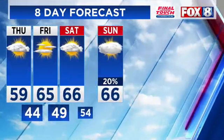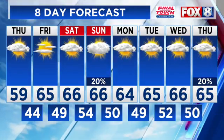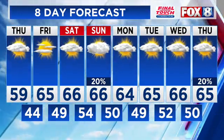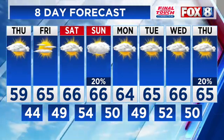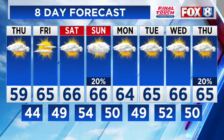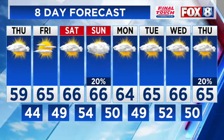Take a look at this 8-day forecast. I think you will approve of this. I have a partly cloudy sky on Saturday and mostly cloudy sky on Sunday. And then by the time we head into next week, mid 60s, partly cloudy skies, overnight lows in the 40s and 50s. Yeah, temperatures may be a smidge cooler than average, but whew, after all the rain that we've had, look at the nice dry stretch that we get. That's some good news there.